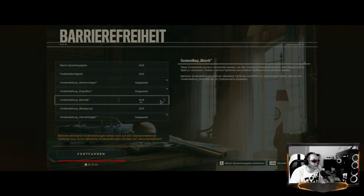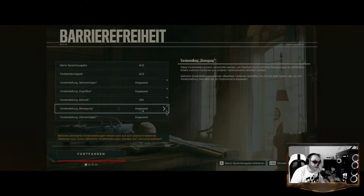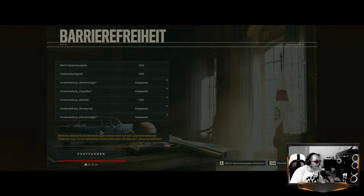Voreinstellung Motorik. Diese Voreinstellung kann verwendet werden, um die motorische Barrierefreiheit in den Menüs von dem Spiel zu verbessern, indem mehrere Optionen aus anderen Optionsmenüs aktiviert werden. Sorry. Voreinstellung Bewegung. Diese Voreinstellung kann verwendet werden, um Übelkeit durch schnelle Bewegungen zu verhindern, indem mehrere Optionen aus anderen Optionsmenüs aktiviert werden. Alter, what the fuck?